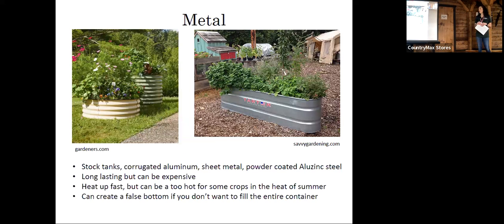Metal is another really popular option. They have some really awesome metal kits now. They do have the wood kits as well. There's a lot of pre-made kits that you can buy and assemble yourself out of wood. Then they also have the metal. Gardener's Supply Company has these really nice round, corrugated metal raised beds, in different shapes and sizes, that you can put together. They're usually made out of powder coated metal or stainless steel, aluminum, galvanized.